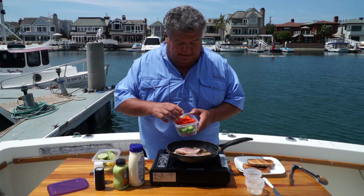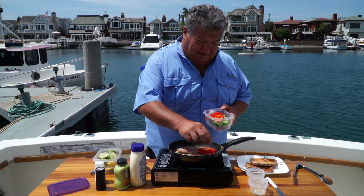While the fish is still cooking, I'm gonna put my vegetables in here. Have some bell peppers.